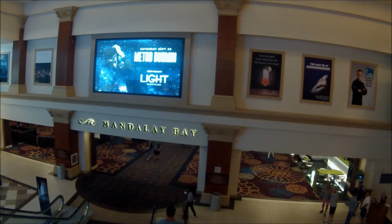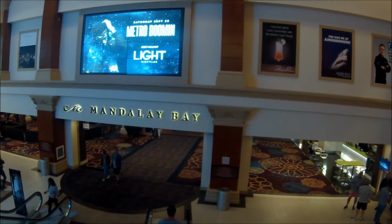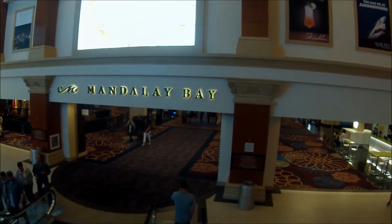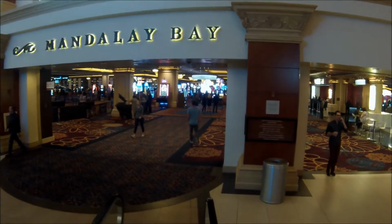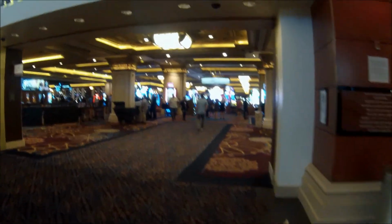This is where we stayed last time, but I'm not going in this time. Not going in. I'm just gonna make a U-turn here and go back through the Mandalay shops. I'll maybe do this. Maybe do this tomorrow. We're here for a few more days.